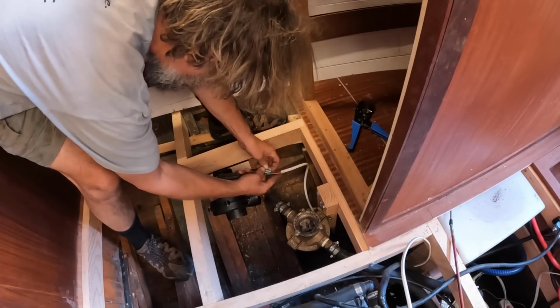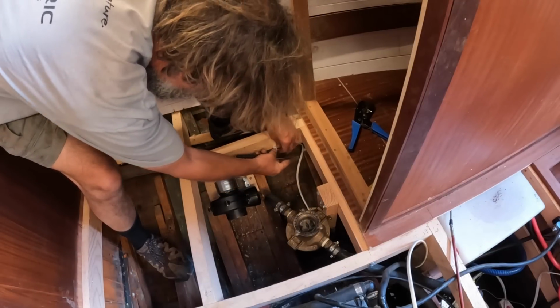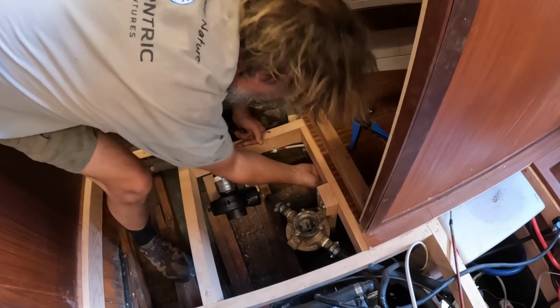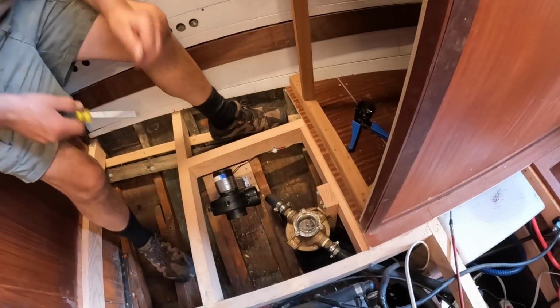And how about a nice little P-clip for good measure? There we go. And I'll carry on routing that wire over to the helm as I do the wiring over there. So, how about a hose?